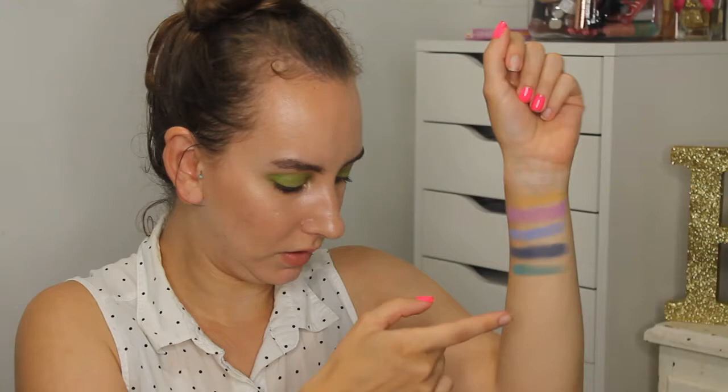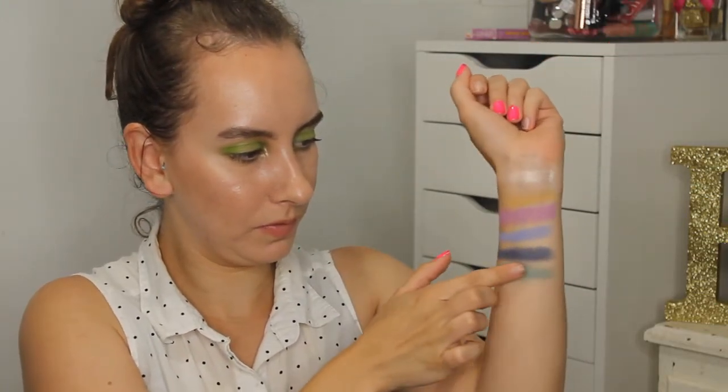Next I have Pond Water, which I think is the perfect name for this. It's kind of like a scuzzy blue-green kind of shade. Oh, some flakes are coming off my finger. I love that. I'm so pleased with this order.